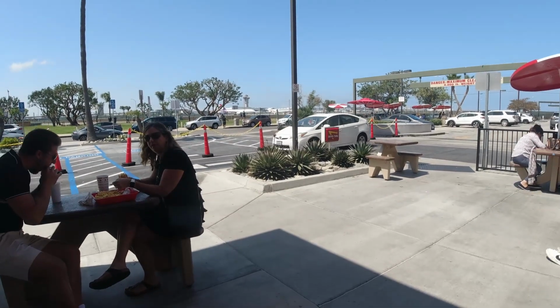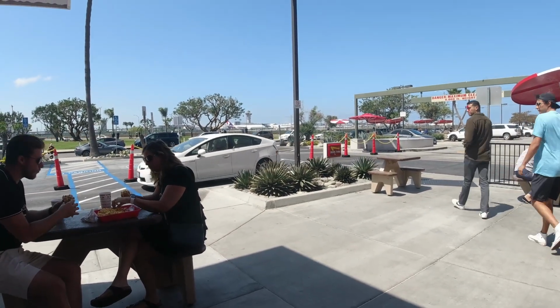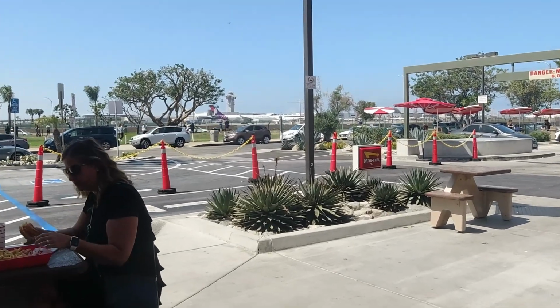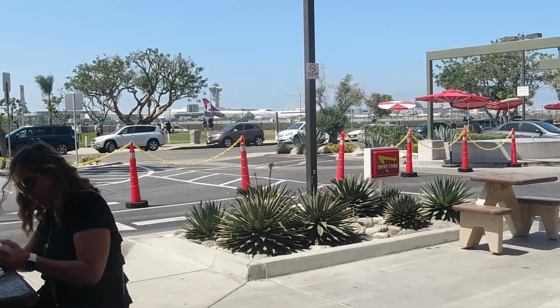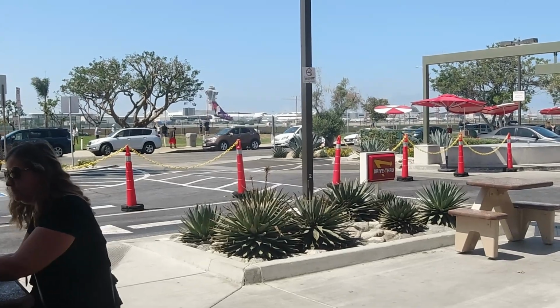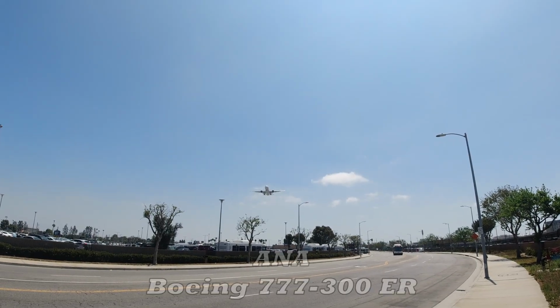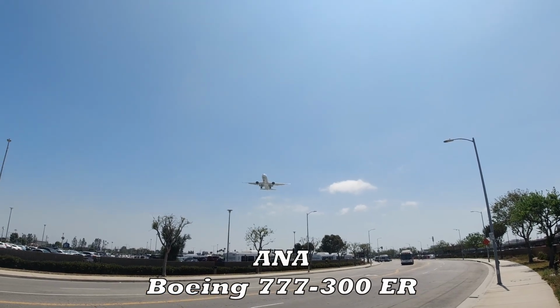A good feed on a beautiful day while sitting outside watching the planes. California does some things really well, and it was a great way to start a day. And that day continued with me taking a 16-hour flight from Los Angeles to Doha, which ended up taking 22 hours as the result of a medical diversion, a story I tell in this video here. So a couple more interesting airlines flew past me as I walked back to my hotel.